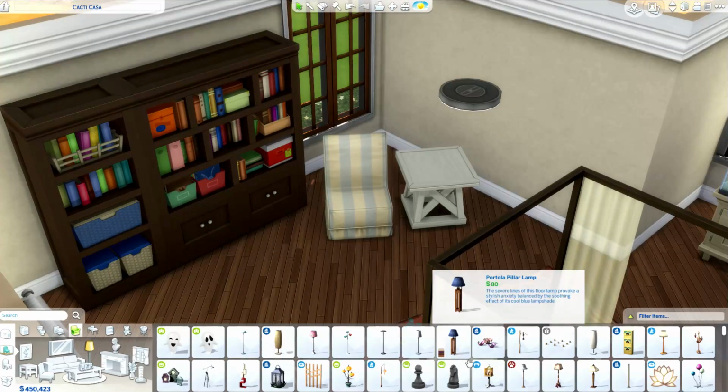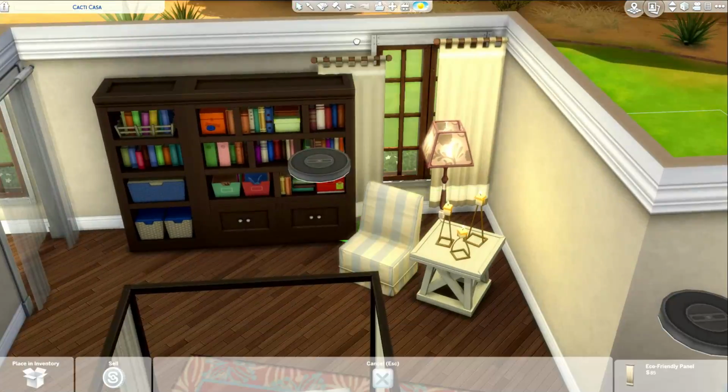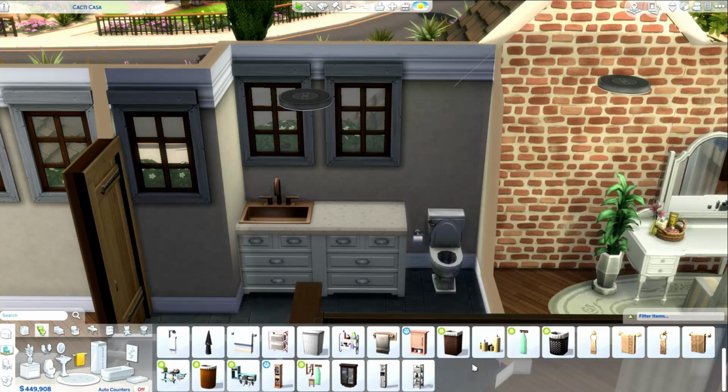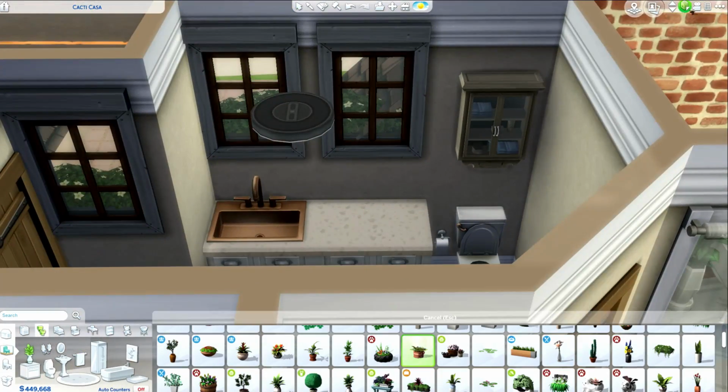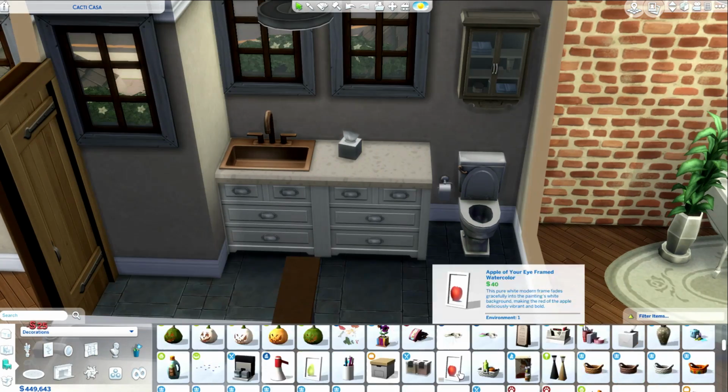So I did try to make this home look really lived in, but without it being cluttered. So I wanted to make it a little bit realistic. So there are just these real life inspired sections of the house.